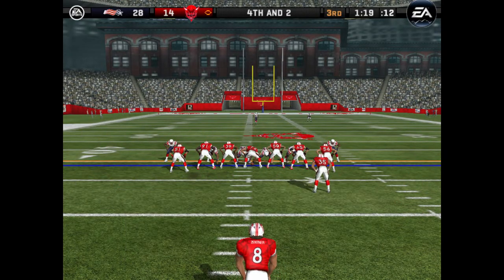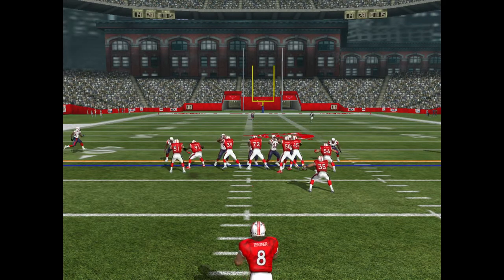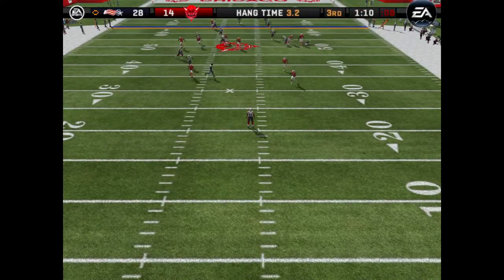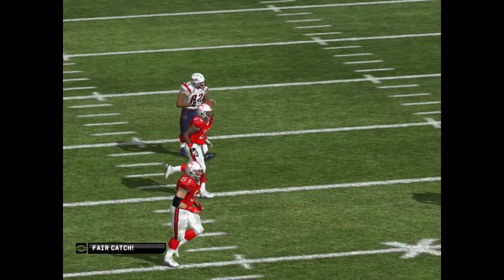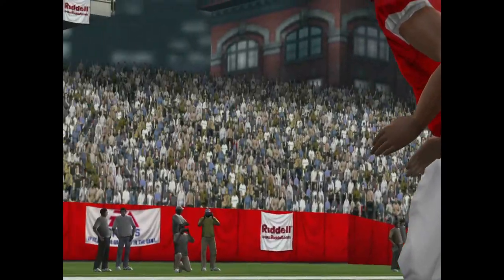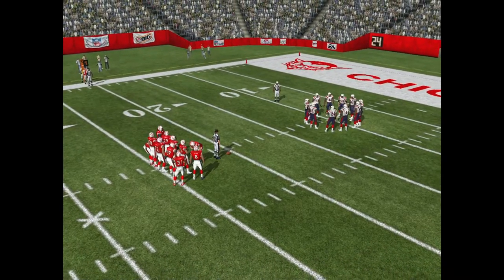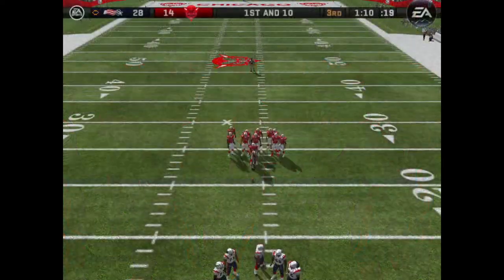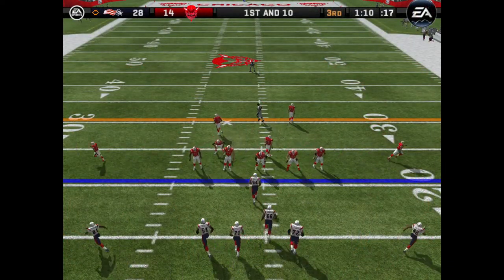Number 8 comes into the game for the punt. Johnson looks like he's ready for the return. Fair catch. Fair catch made at the 21-yard line. So they have first and 10 here. Ball on the 21-yard line.